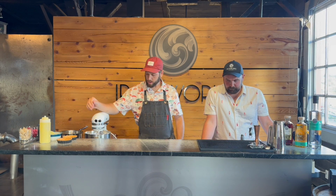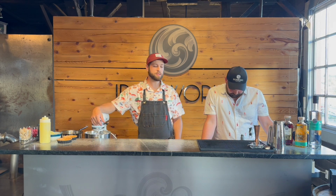All right, welcome back to Cooking Up Cocktails. In the meantime, while we've been on a short break, I've just been whipping up my meringue, and it's now come down to room temperature, which means it is safe to stop whipping. Now I'm going to start getting ready to build the tarts, and in the meantime, Brad is going to walk you through how he's going to build the cocktails.